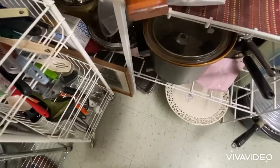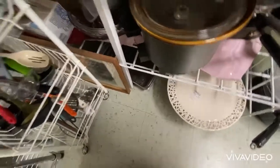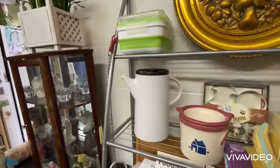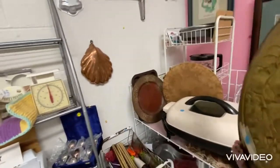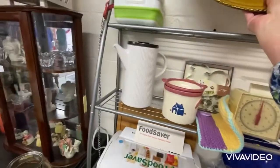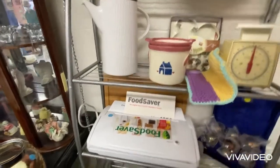This is not easy to do one-handed. Here's a Home Goods cake plate. We had something like this growing up. $2. I'll have to research that. Hold on a minute. I'm gonna come back and research.